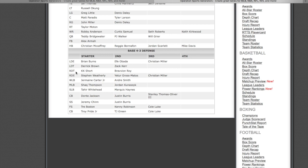Kawan Short at the other spot. Not much to say about Kawan Short. He'll be on the team for a while. He's a captain. He's a Panther. I don't know if I would say Hall of Famer, but he's definitely a top 15 Panther of all time. And yeah, he's going to be at that other D tackle spot.